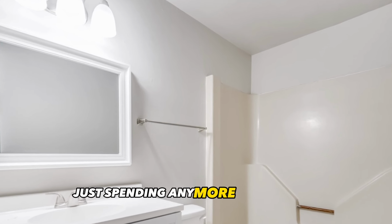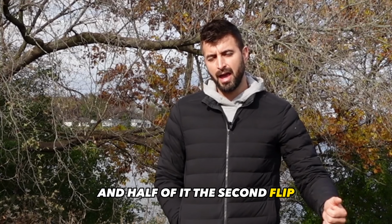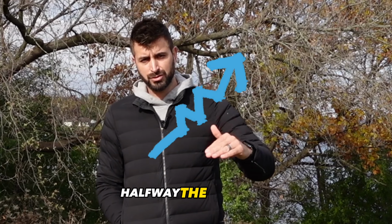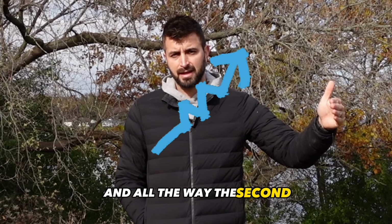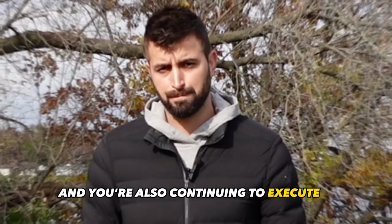You're not spending any more money, right? You're spending half of it the first flip and half of it the second flip, and you're probably raising rent halfway the first time and all the way the second. This is something very easy to do if you have a great plan and you're also continuing to execute it.